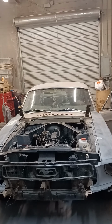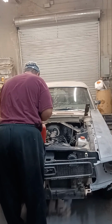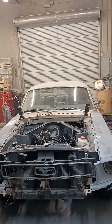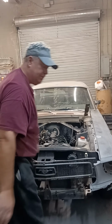Oh, do you hear that? Hopefully it drew some gas out of the tank. I think we may be getting there. I just hope I don't flood it too bad, putting all this gas in it where it won't start at all.